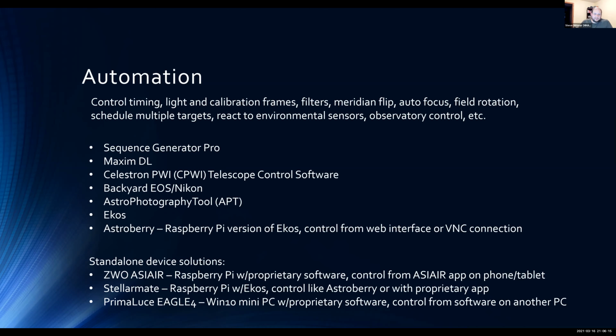These are some of the software packages that handle various aspects of automation. The first two kind of do it all. The other ones can do various parts of it. There's Ekos and Astroberry. Ekos is cross-platform, but it does run on Raspberry Pi, and Astroberry is a version of that which runs on Raspberry Pi, and specifically has control from a web interface or a remote VNC connection. So you could have a machine out with your setup and be remotely controlling it. And then there are also standalone devices that do just that, without having to use an entire laptop, because the amount of horsepower you need to run that kind of setup is not very high. So these three actually use a Raspberry Pi.